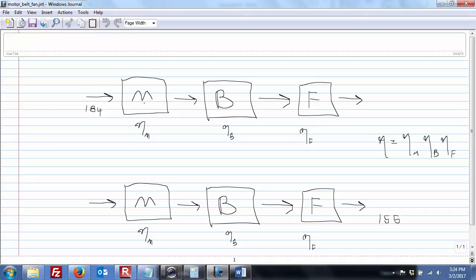So the motor has an efficiency, so that's eta sub M for motor. The belt has an efficiency, so eta sub B, and the fan has an efficiency, eta sub F. In the case of the motor, the electrons pass through the coils, you lose a little bit of heat there. Obviously, the motor's going to vibrate, it's going to make some noise, so you're losing some energy through the motor. In the case of the belt, you have friction, a little bit of noise, so you're losing energy there. In the case of the fan, same thing. As that fan moves, not all of the energy goes exactly where you want it to.